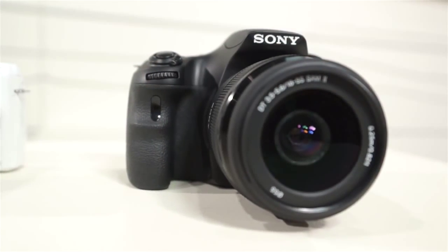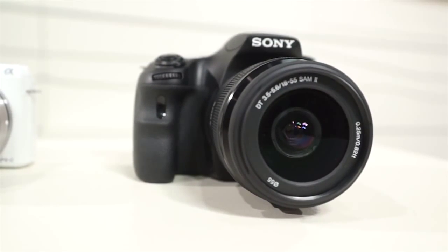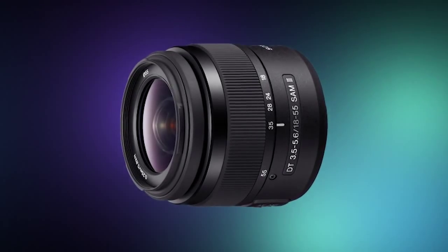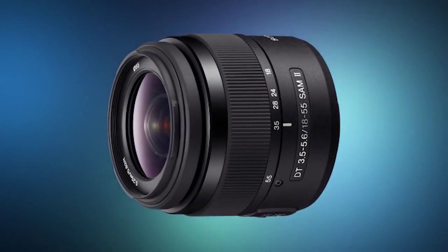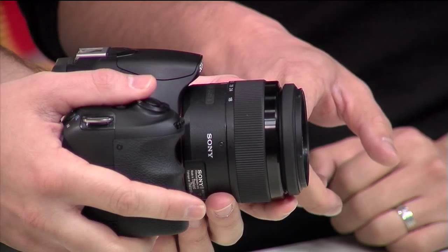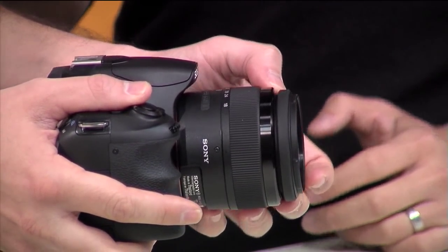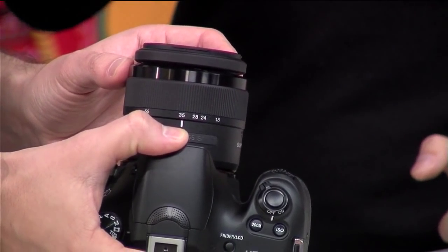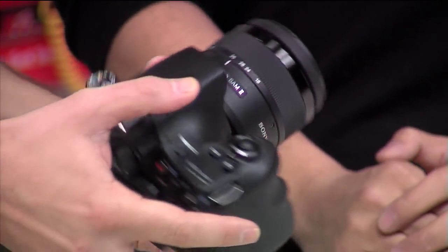Great. Also looks like we have a new kit lens on this guy. Good eye, good eye. So this is a new kit lens. It's the 18-55 Mark II version. Okay, and what are the differences between the Mark I and the Mark II? Cosmetically, it's a little bit different. We have a metallic ring. Also, the rear element that shades the lens as well is a little bit better, so there's less internal reflections, giving you a better image quality.